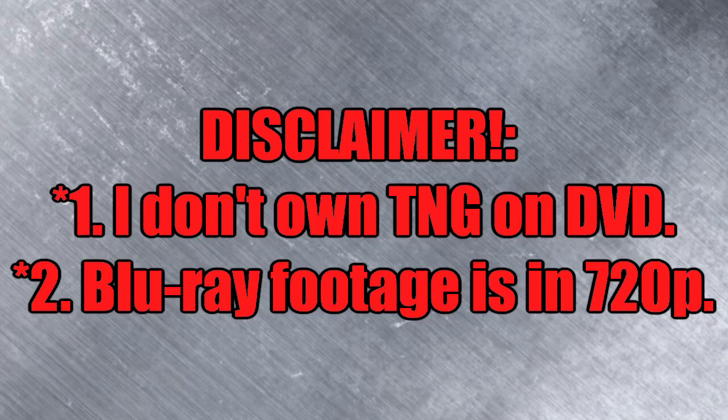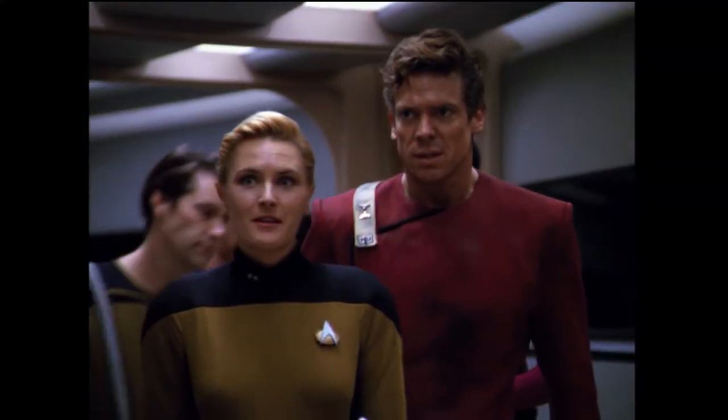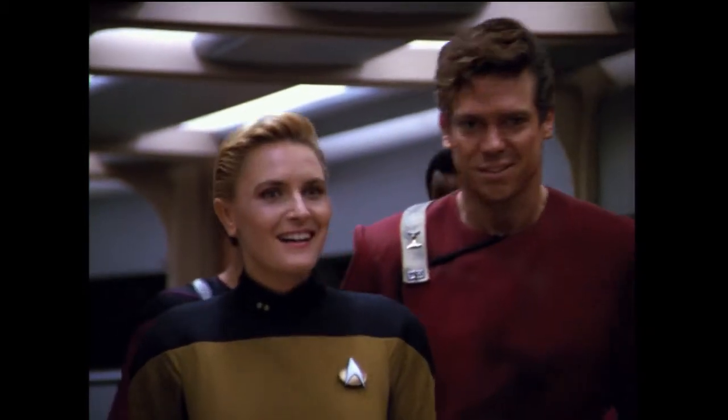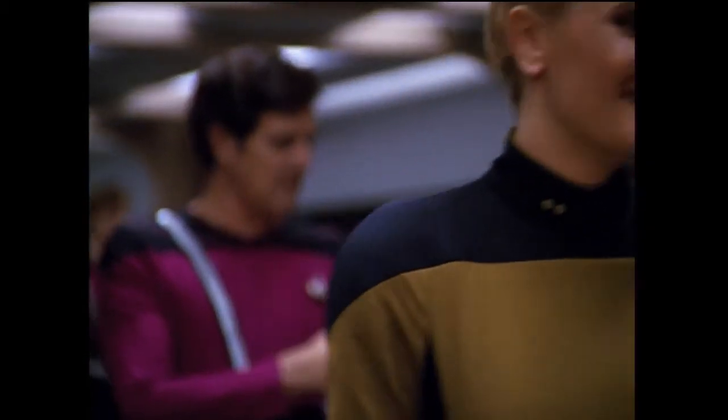Number 2, due to limitations with my capture device and my editing suite, I am only able to show you Blu-ray footage at 720p. That said, you are still going to see a noticeable difference in picture quality. Just know that the actual disc is going to look better than this video makes it seem.